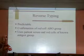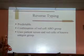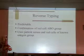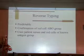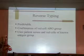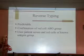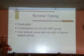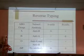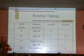So this plasma from people can be used to verify what our forward ABO typing is. Because it's predictable, it confirms in the lab, and we can use the patient's serum and red cells of known antigen group to do this. So reverse typing, here's a chart that's illustrating that.